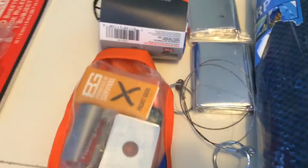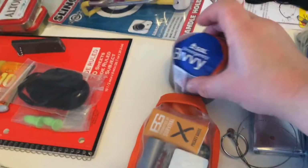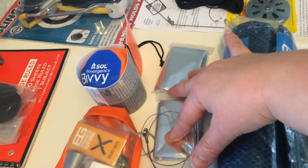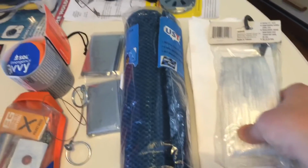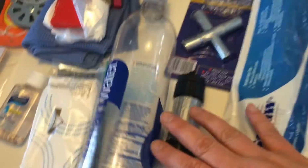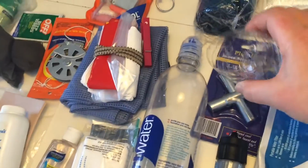Next, we have some survival gear. It's just a little kit that's got a little of everything in it. I've got an emergency bivvy as well as two emergency blankets, a hand saw, tarp, a Tyvek ground sheet, some cordage, some hooks. Then for water, I've got a LifeStraw as well as a Sawyer Mini, a water bottle, and a small bottle for collecting water that's on the ground.